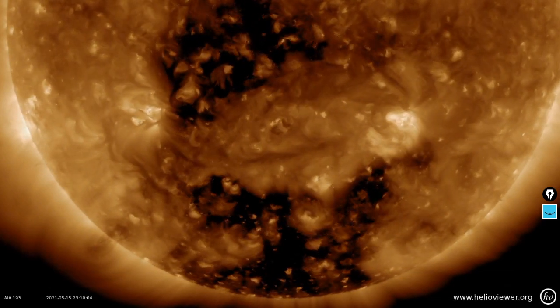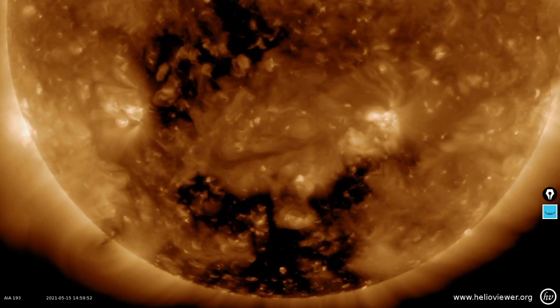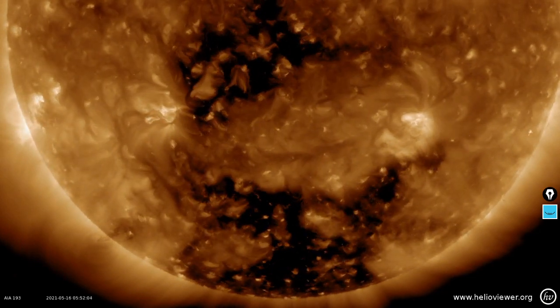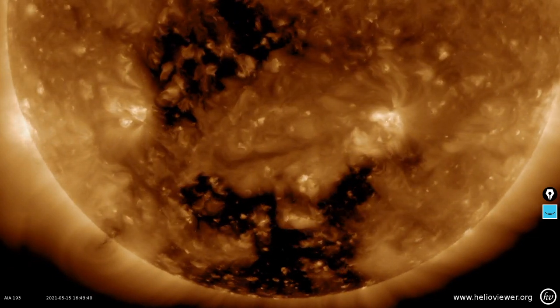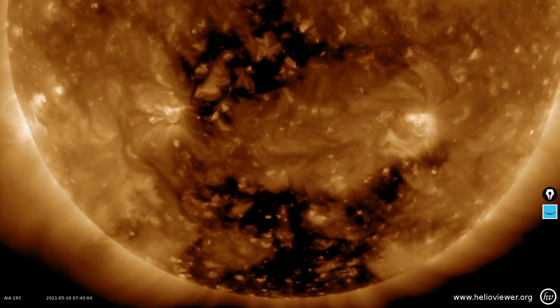Coronal holes are spots of low plasma in the corona of the sun. So these areas here are areas of low iron content, and they are essentially low pressure zones as the sun is blasting solar protons into space out of these areas, the South Pole-oriented coronal hole systems.